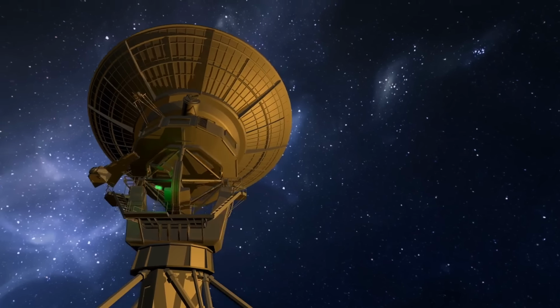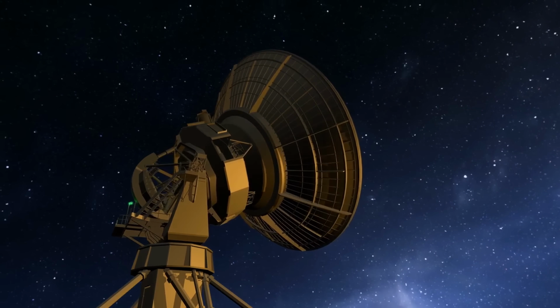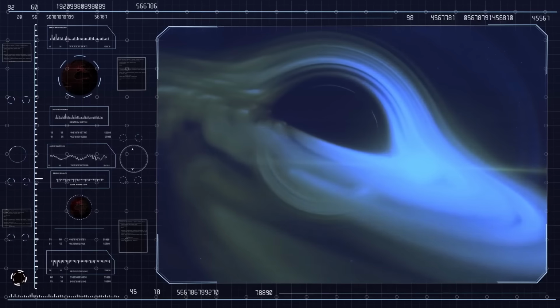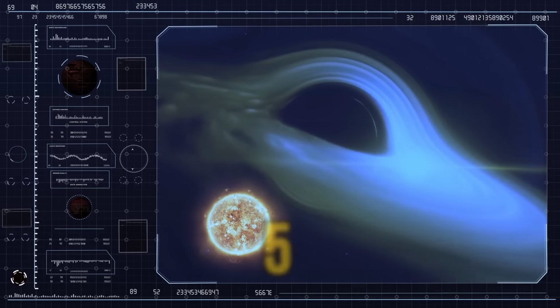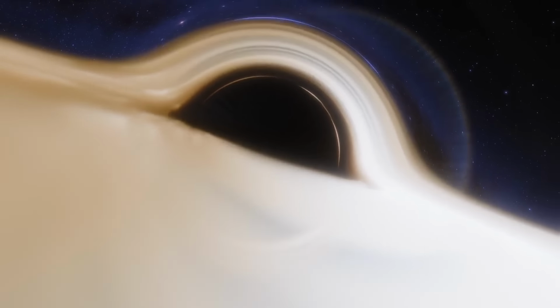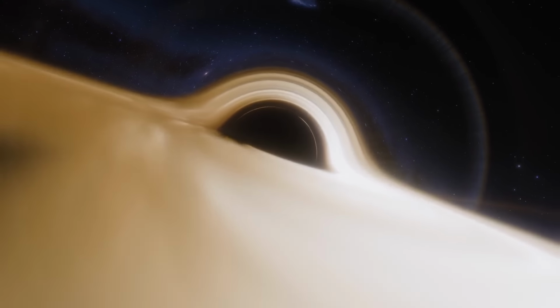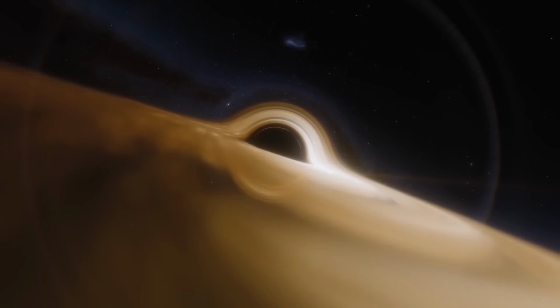Recently, for the first time ever, astronomers have found a solitary wandering black hole in our home galaxy. This space traveler is 7.1 times as massive as the Sun and is now 5,200 light-years away. Scientists discovered wandering black holes before, but those were in other galaxies. This one is the first to pop up in the Milky Way.